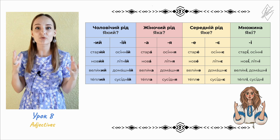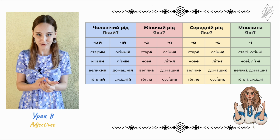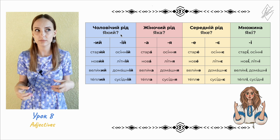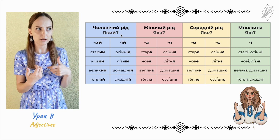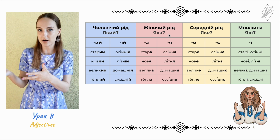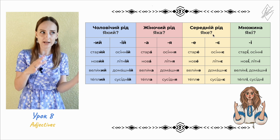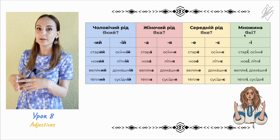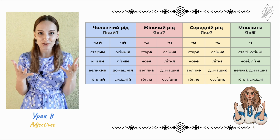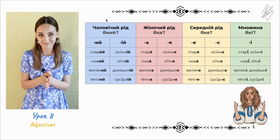Another important moment is to remember what question words we use for each of these forms of adjectives. So for masculine, the question will sound like який: який старий, який новий. For feminine, яка: яка стара або нова. For neuter, яке: старе, нове. And for plural, які: старі, нові. As you can see, the endings of these question words are the same as the endings of the adjectives that we use in these forms.